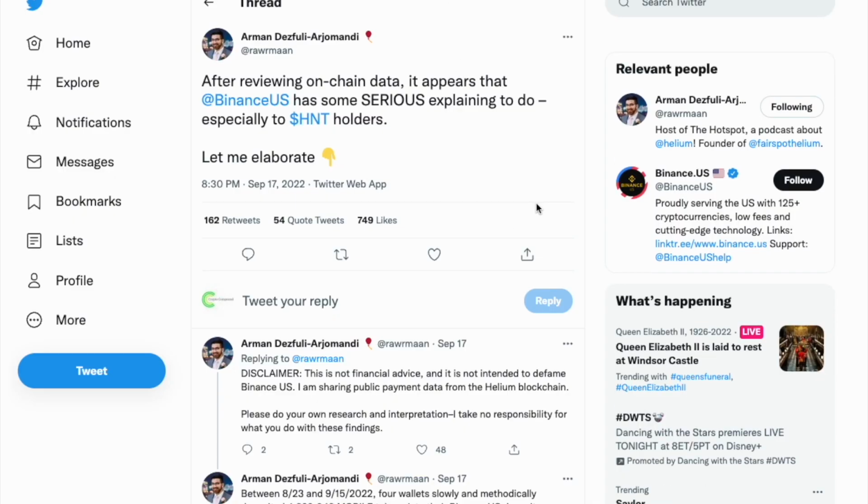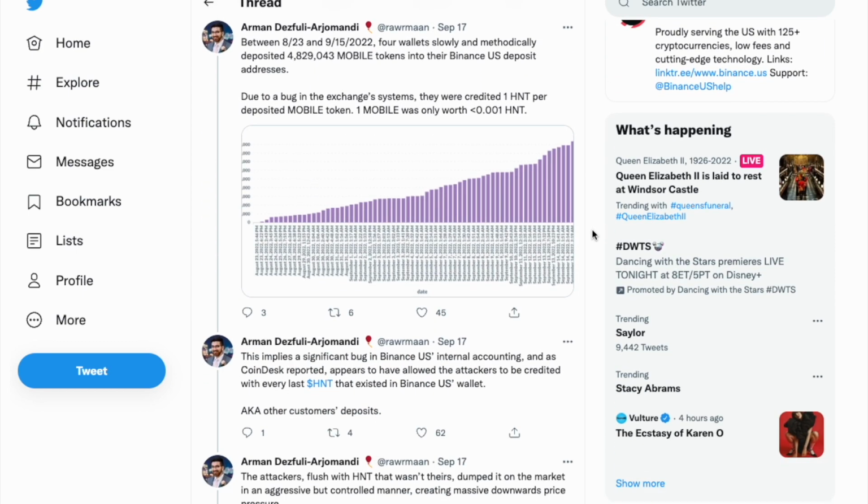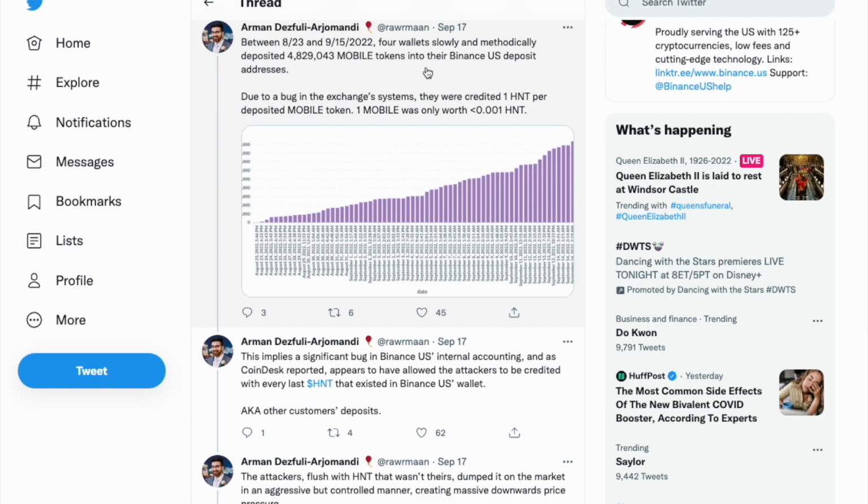Now, Armand here has an amazing thread in which he outlines some proprietary information and on-chain data regarding this situation. We will go through some of that now. As you can see from the data he pulled, he can see the volume day by day of these mobile tokens. He has identified these wallets as 4 different wallets, slowly and methodically depositing 4.8 million mobile tokens into Binance US's deposit addresses. Now, of course, these mobile tokens were then considered by Binance US as Helium HNT tokens, which are significantly more expensive. And that was due to a bug in the exchange's systems.